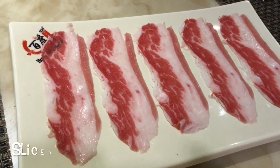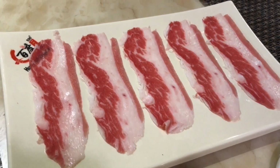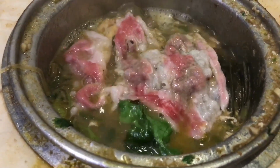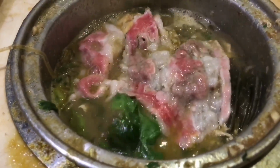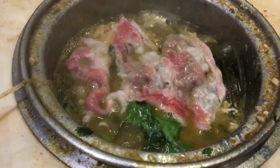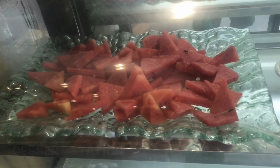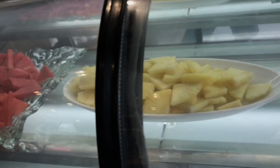It's fresh shrimps and crabs also. They also serve meats by request. They have beef short plate and pork belly. They also have a limited dessert station with fresh fruits and a few gelatins that can be paired with coffee or tea.